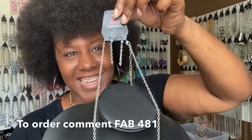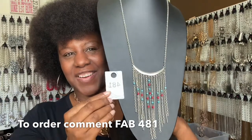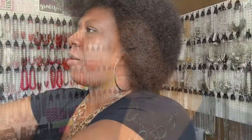And here are the earrings that come with her. So again, that's item number 481. If you like that, comment fab 481 for that one.